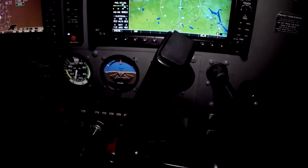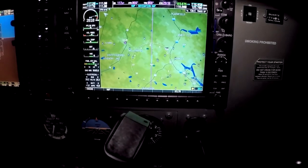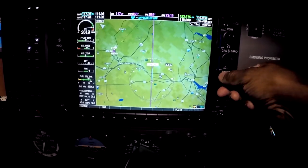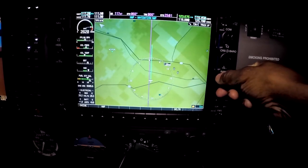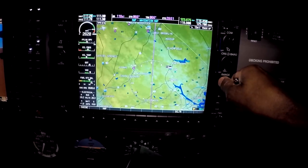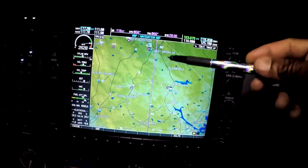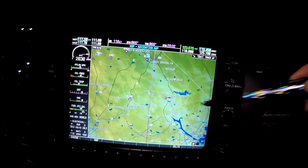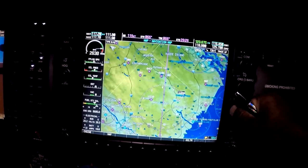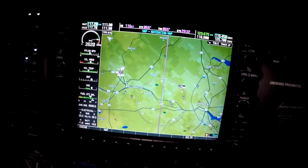So we are just west of Norwich, Connecticut. According to the map, let me just zoom in here. Hey, you got East Brooklyn over here. Everywhere in the United States is a damn Brooklyn. Bet you somewhere in Brooklyn there's a Flatbush.